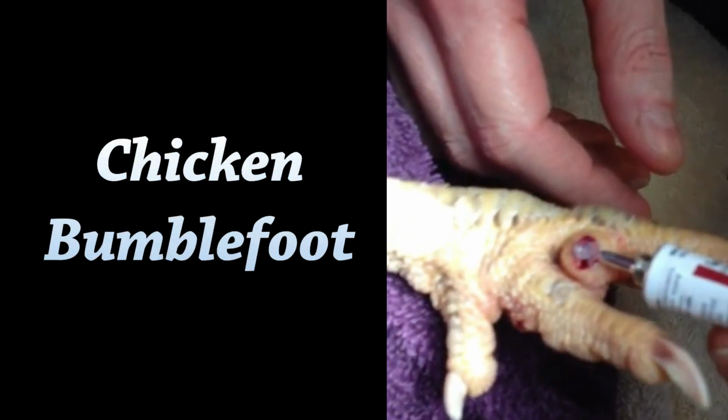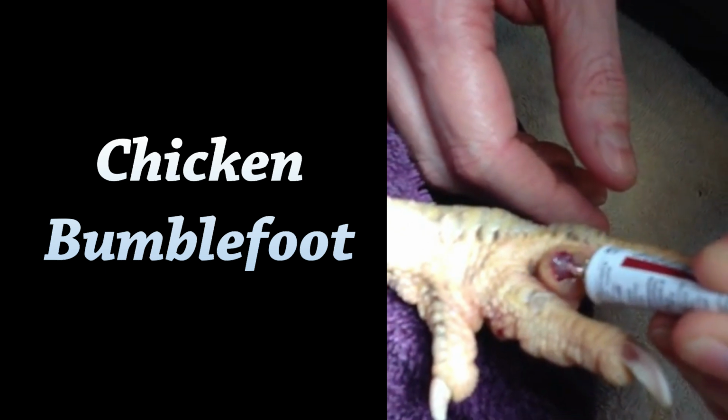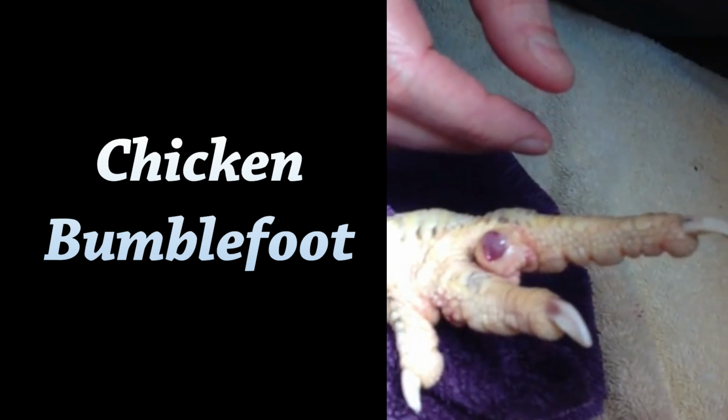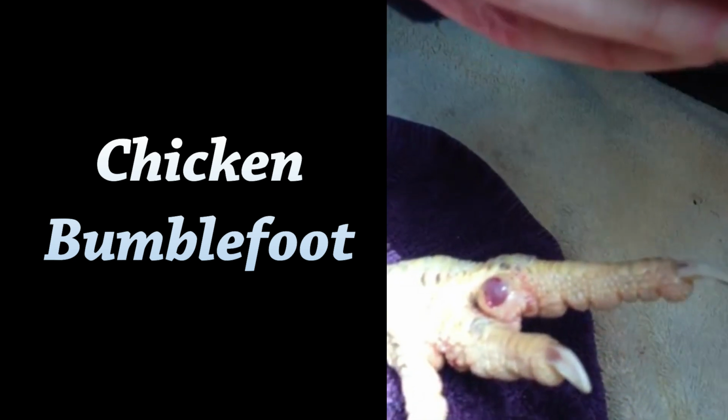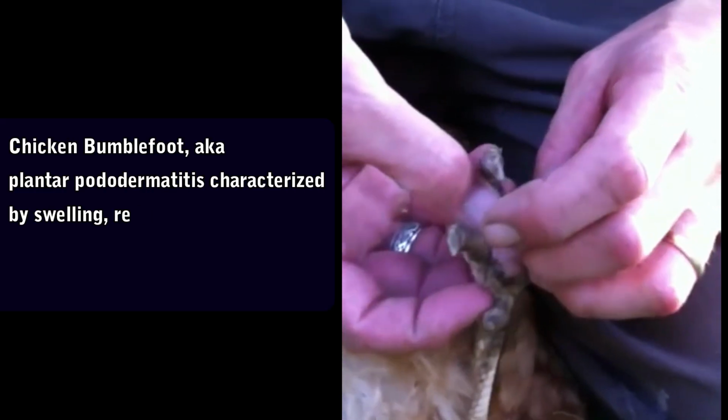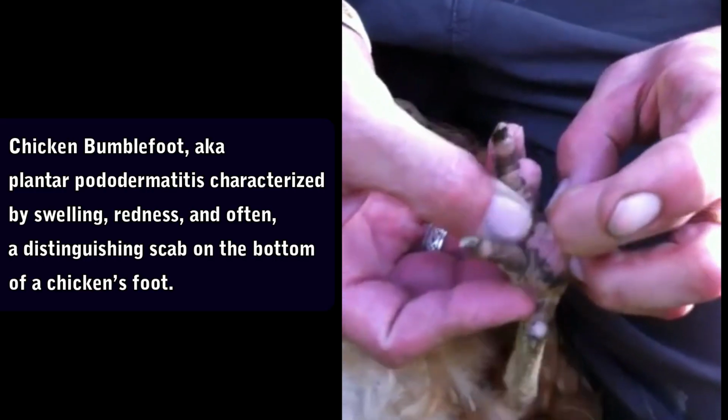What is Bumblefoot? Bumblefoot is basically an infection caused by Staphylococcus bacteria which enters the chicken system through a cut, scratch, injury, or a chafed and irritated area on its foot. It affects all species of poultry and occurs worldwide.